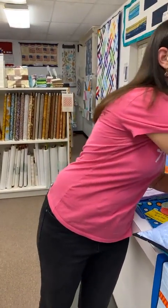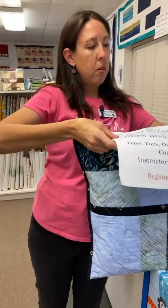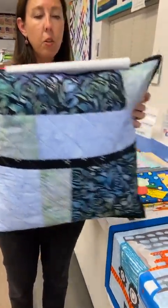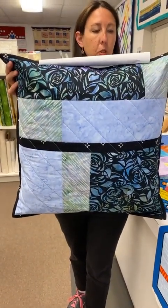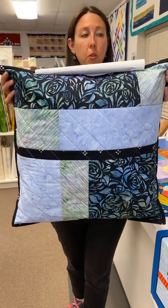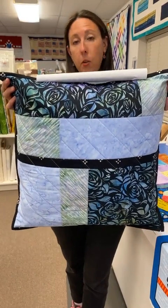Not necessarily for quilts. There's all kinds of projects. So the first one is this pillow. Sorry, this is attached by safety pins. So this is a 16-inch pillow, and you can use scraps for it. So you do not have to have any special skills. You do not have to have any special rulers. You just have to know how to use your machine. And you can sew this.